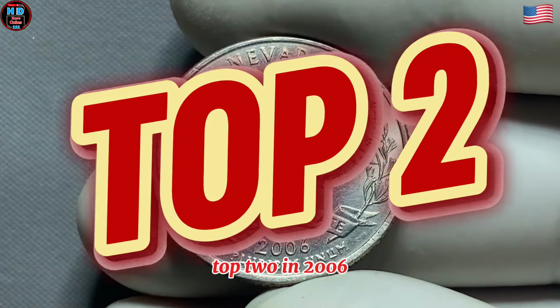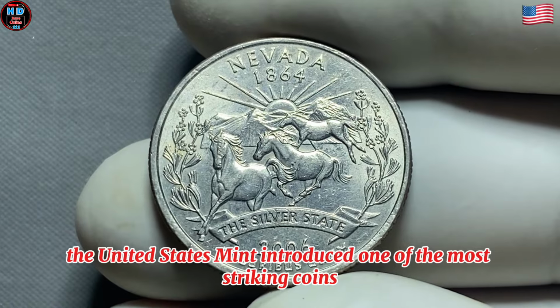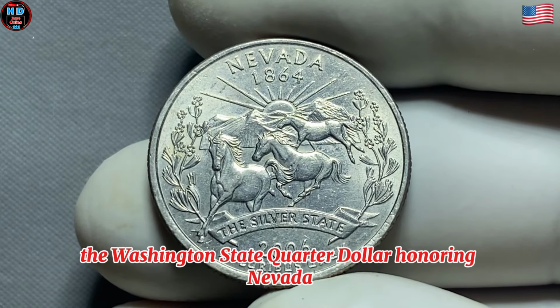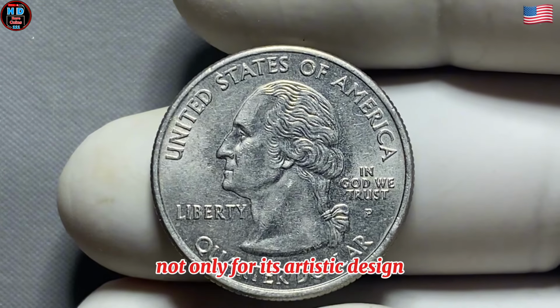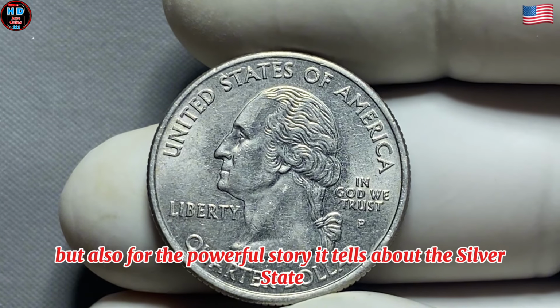Top 2. In 2006, the United States Mint introduced one of the most striking coins of the entire 50-state quarters program, the Washington State Quarter Dollar honoring Nevada. This coin quickly caught the attention of collectors around the world, not only for its artistic design but also for the powerful story it tells about the Silver State.